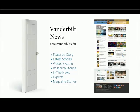And so we're going to highlight where Vanderbilt has appeared in the news. A lot of this changes on a daily basis, especially the news, because we do a daily compilation of every time Vanderbilt's mentioned in the news. Then we're going to pull through over here stories from around campus, so different magazines and different stories around campus. And then we're pulling through just some social media here. So that's one front door.